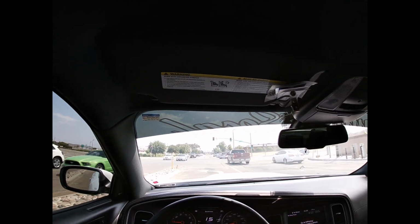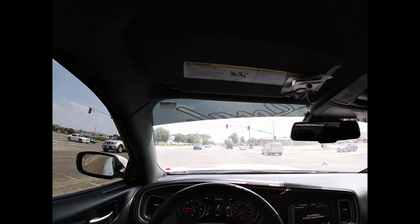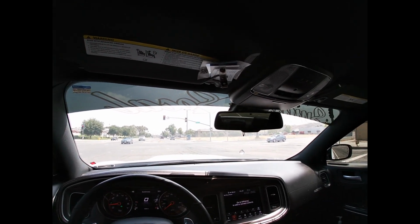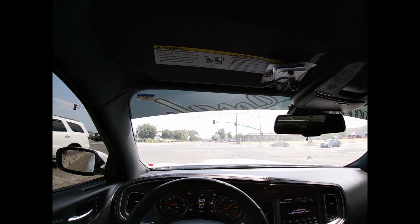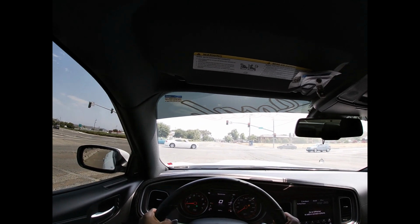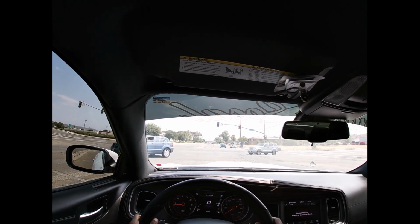I love the way this car sounds. Even though it's just an RT, I still get looks on the road and everything. And I'll put it in sport mode so y'all can see how it sounds. It gives it a little bit more response when you push on the gas.